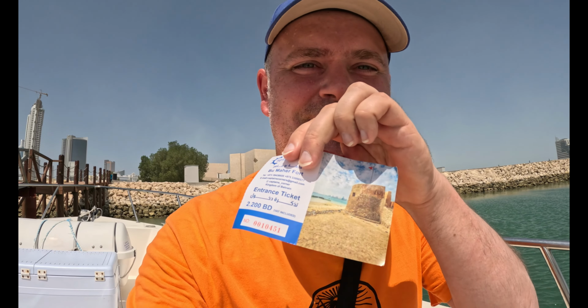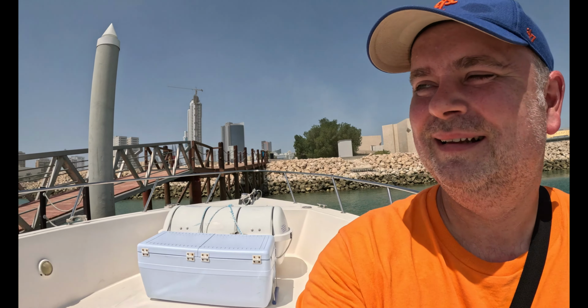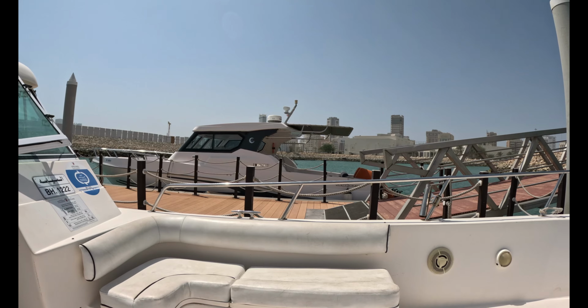So at the museum, the cashier said, do I want to go to the fort? I'm like, the fort? Yeah, there's a fort. So I bought the ticket, and apparently we go on this boat, which I'm on now. And you can see a similar one, just like that. Apparently it's a little boat ride, which takes 10 minutes to get there. We have 20 minutes there, and then you've got to come straight back. I'm looking forward to this, little boat ride.